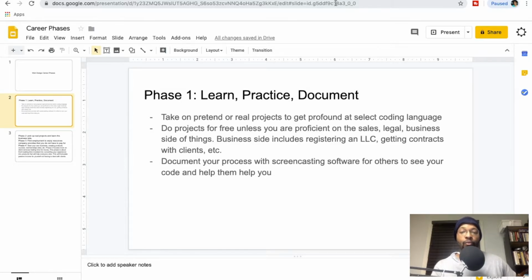Do projects for free unless you are proficient on sales, legal, business side of things. And when you're doing free projects, now that's actually a preference. I prefer to do free projects because I didn't want anybody to hold me accountable when I really didn't feel confident in taking somebody's money and I wasn't able to deliver the goods in a timely manner in the way that I needed to, because I didn't really feel strong in my capabilities as a web designer earlier in my career. Now I'm much more proficient after years of practice and taking on some projects one by one and learning my clients and learning how to write up contracts and figure out a system that will work well for me.